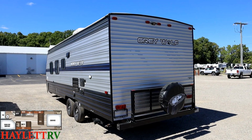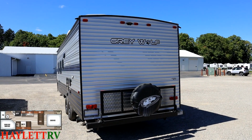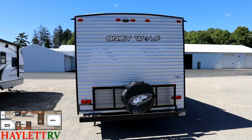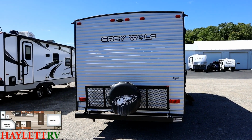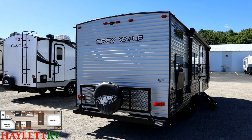And something which has really become a signature feature of the Cherokee RV group almost as a whole is that 200-pound rated cargo rack on the back here. And it's so handy. Whether it's coolers that you're moving, bicycles, a small generator, there's a lot of stuff you can do with it. Now, between the overhead clearance lamps, you also see it is backup camera ready, which once again is something you don't often find in this class.